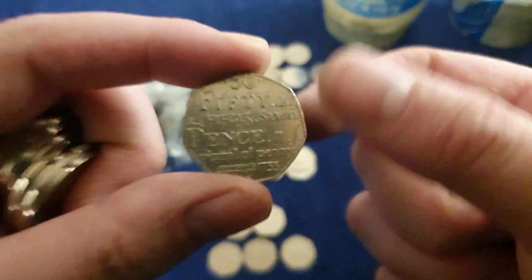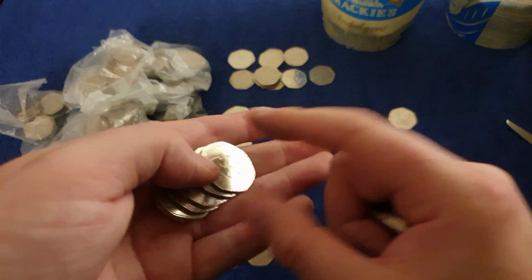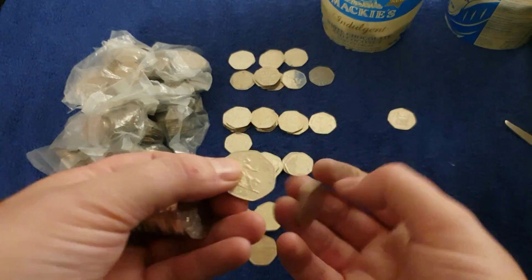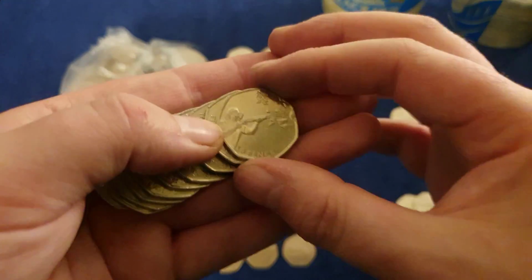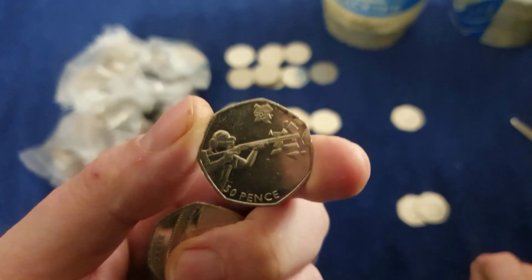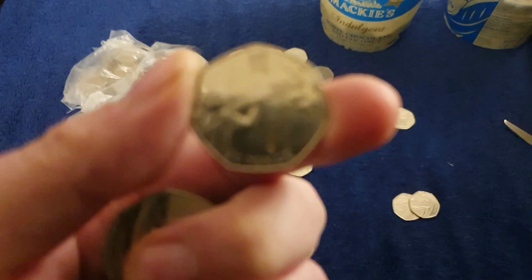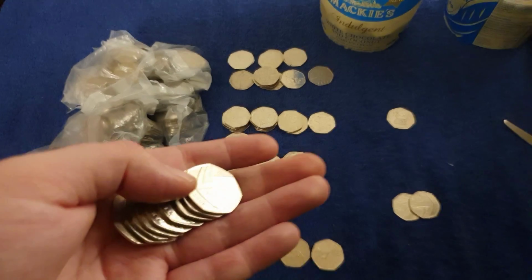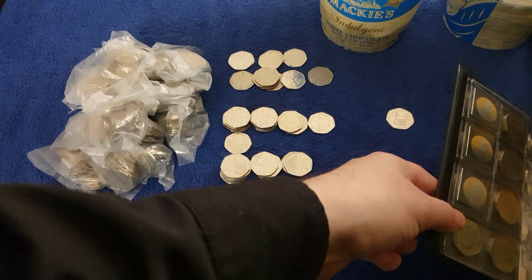Dictionary. And cathedral. We're playing catch up now. Peter Rabbit. Yes! Olympic shooting. Can't remember if I need that one either. Well, look at that, it's so shiny. Belter, 4 Olympics. Do I need the shooting? I don't think I do. No.